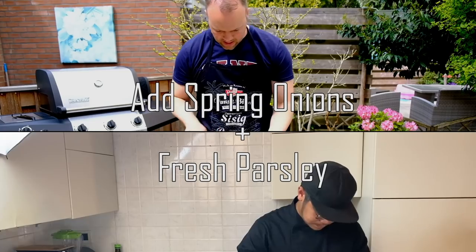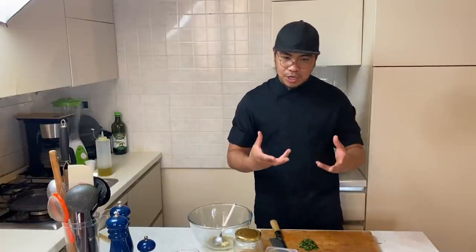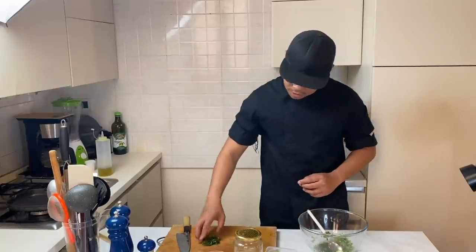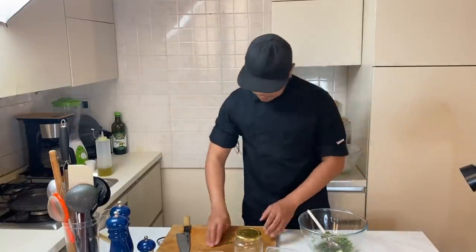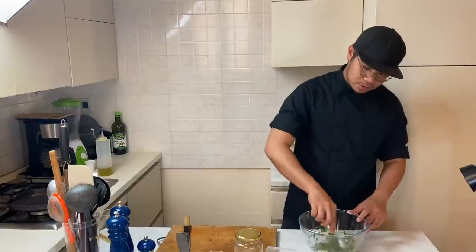Right now, we're gonna add a little bit of spring onion and, if you have some, chopped parsley or basil. I'm cutting a little bit of the spring onions and also some fresh parsley. It will make our marinade more refreshing with the parsley. And at the same time, the onions will make it more tasty. A little bit of freshness and parsley, or basil. Any herb available, you can use it.